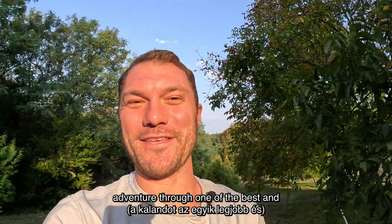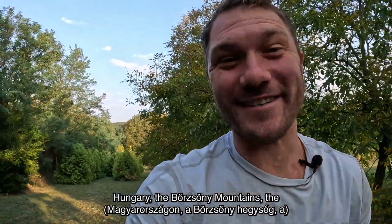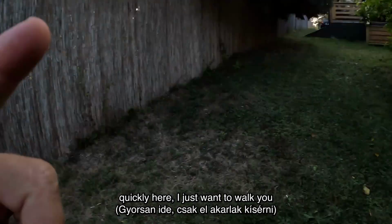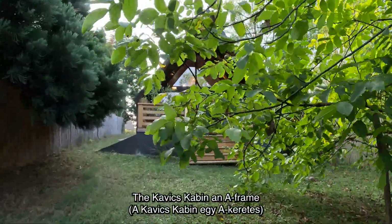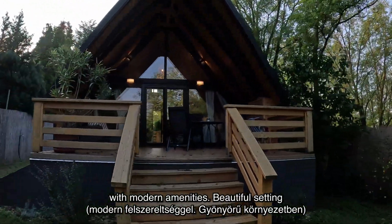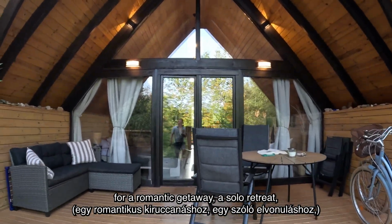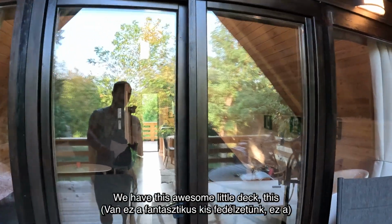Well folks, I hope that you enjoyed that adventure through one of the best and most beautiful locations in all of Hungary, the Börzsön Mountains, the Nagymaros. And real quickly here, I just want to walk you through our outstanding accommodation, the Kavics cabin, an A-frame with modern amenities, beautiful setting for a romantic getaway, a solo retreat, or perhaps, who knows what else.